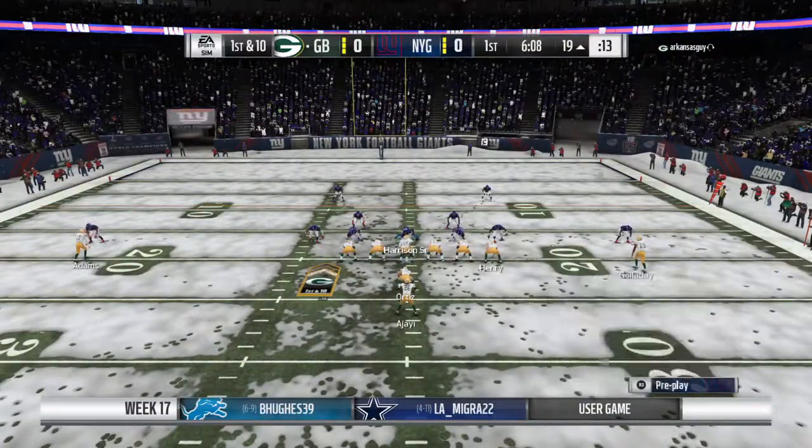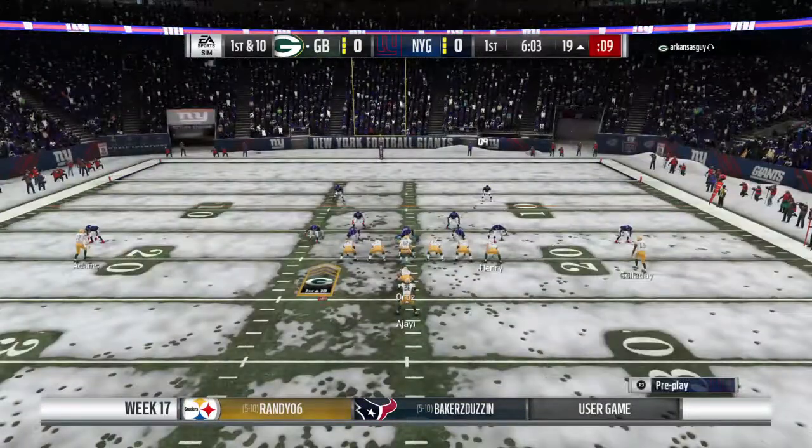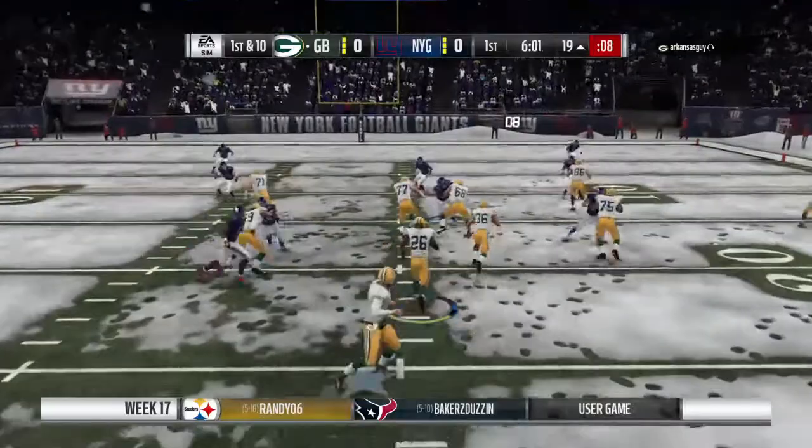Hey. We got 3. Center net. Blue 58. Polka over here. 6 guy. Check 6. Now it's Ajayi.